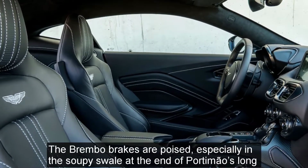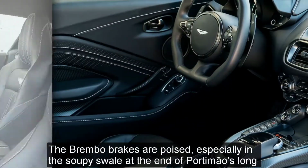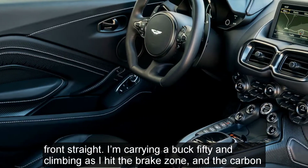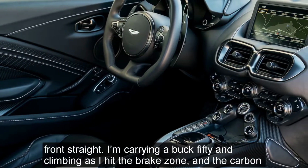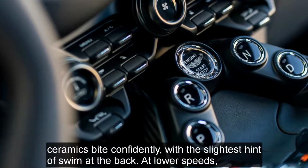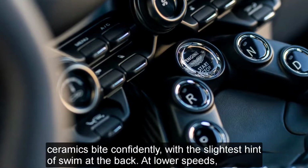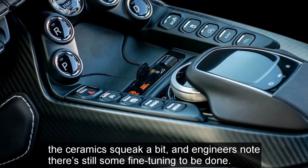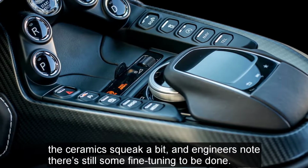The Brembo brakes are poised, especially in the soupy swale at the end of Portimão's long front straight. I'm carrying 150 and climbing as I hit the brake zone, and the carbon ceramics bite confidently, with the slightest hint of swim at the back. At lower speeds, the ceramics squeak a bit, and engineers know there's still some fine-tuning to be done.